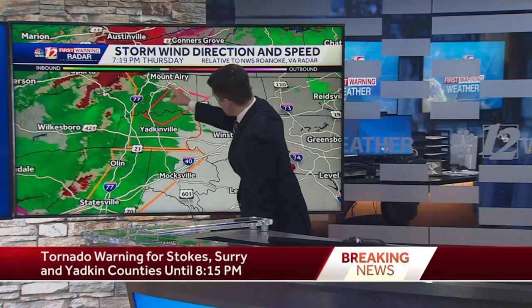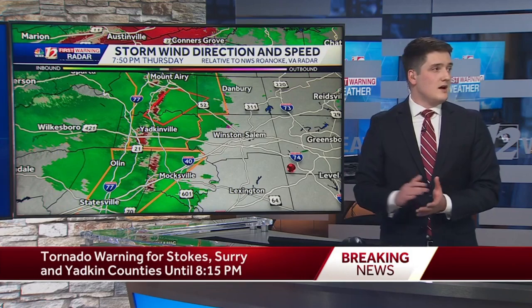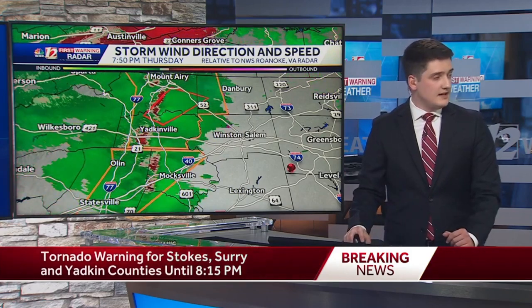And we've got circulation here and here and here. And so lined up down the line, these storms are going to be with us for the next couple of hours in time here. So I'm going to send things back over to Michelle. She's got some more for us.